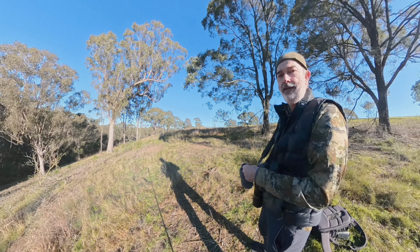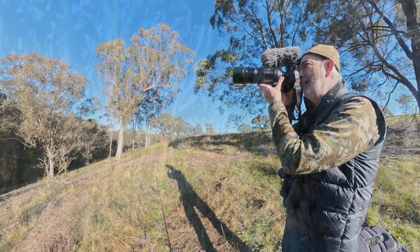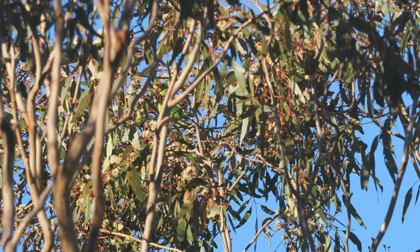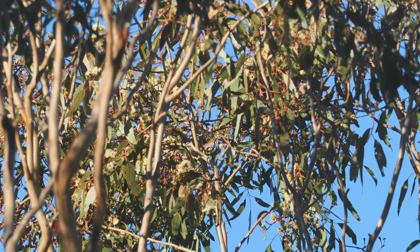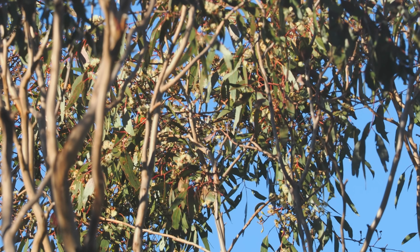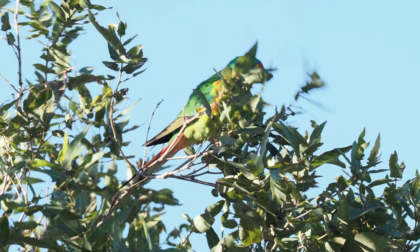So yeah, there's some down here in the tree here. I mean, they're very high up, so not great photos, but nevertheless, you can definitely recognize that they're swift parrots. Hopefully, they're good enough that I can actually show them on the YouTube.